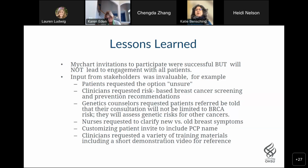The genetic counselors requested that patients being referred to consultations be noted that they're going to look at their genetic risk, not just for BRCA, but other things. The nurses requested that we clarify whether breast symptoms were new or old, or whether they were evaluated or not. We are customizing the patient invite to include the PCP name. And clinicians request a variety of training materials, including a short demo video for reference. Next slide.